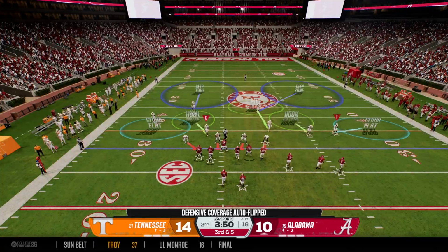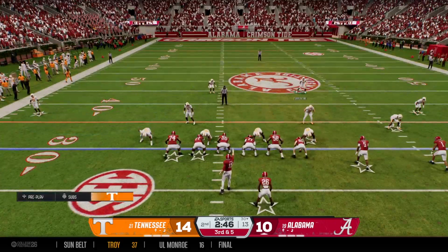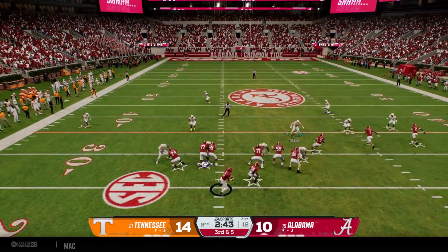I love this defense's ability to fight off blocks and rally to the football. They do such a great job pursuing that wide receiver screen to only allow a minimal gain and no first down.